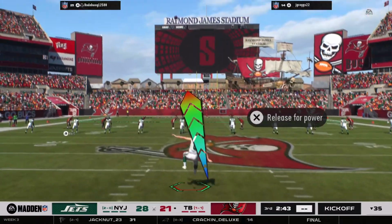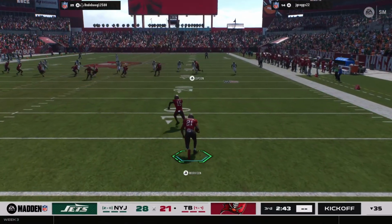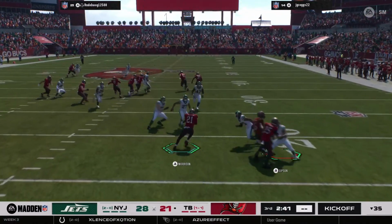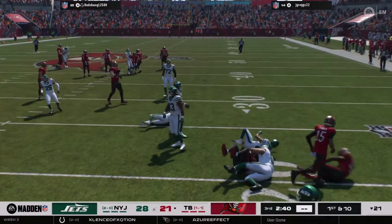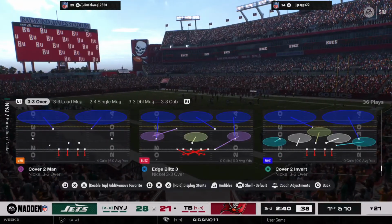This one deep in the landing zone. He'll return it from the 2. He's across the 20 to the 21. That's where the drive will begin.